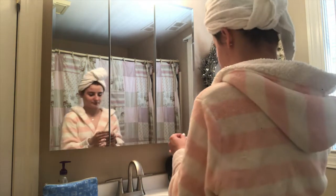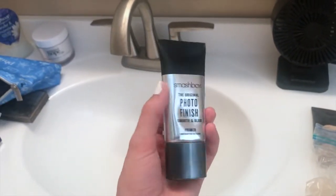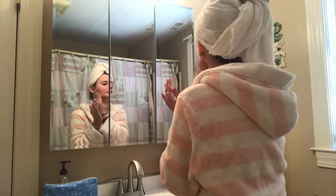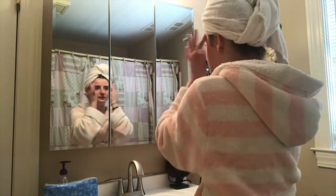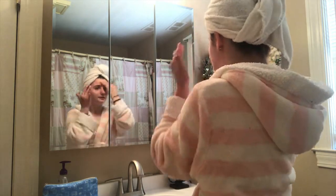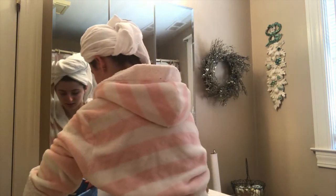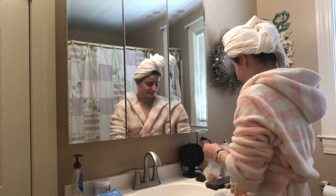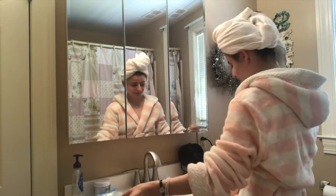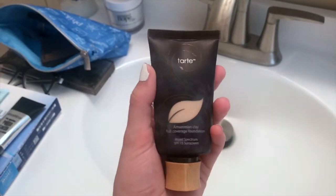Next thing I do is put on my primer, and for my primer I use the Smashbox Photo Finish Primer, and I really like this one. And then I apply my foundation using my beauty blender, and I use the Amazonian Tarte Clay Foundation in the color Fair Beige.